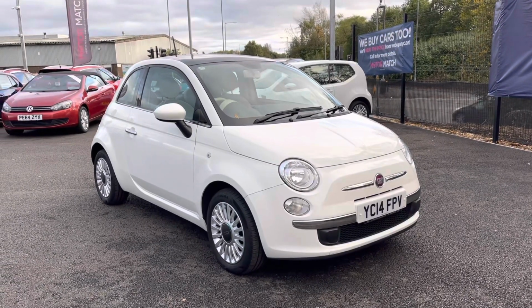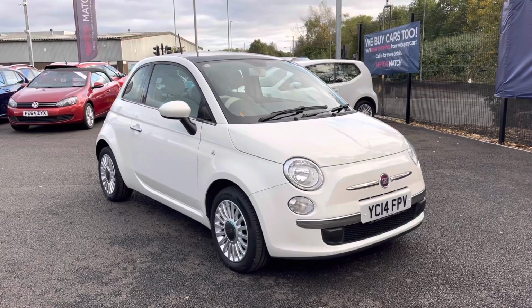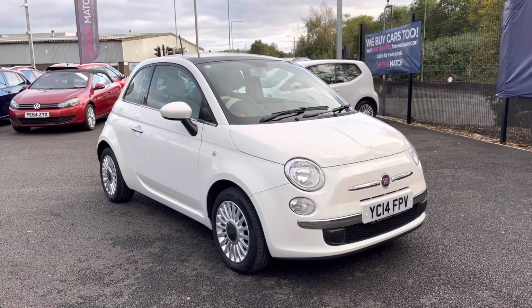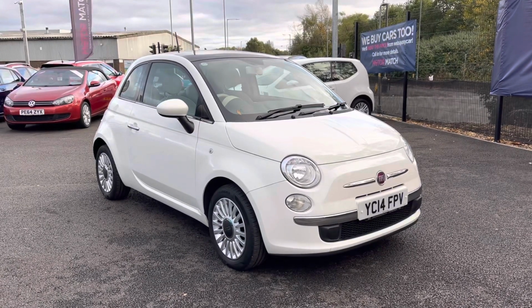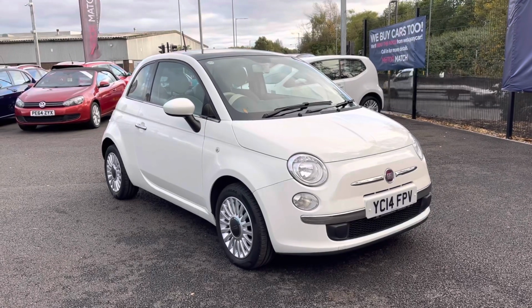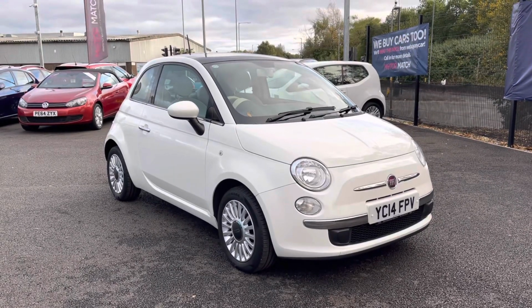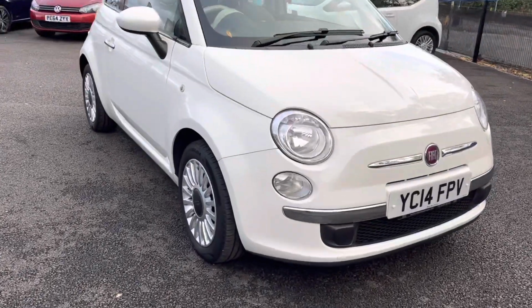My name's Charlotte and today I'll be giving you a full walkthrough of this approved used 2014 Fiat 500 that we do currently have in stock. It is finished in a stunning white along with the 1.2 petrol engine, so it is perfect as a city drive. And for any further information, please give us a call on 01204 828 640.